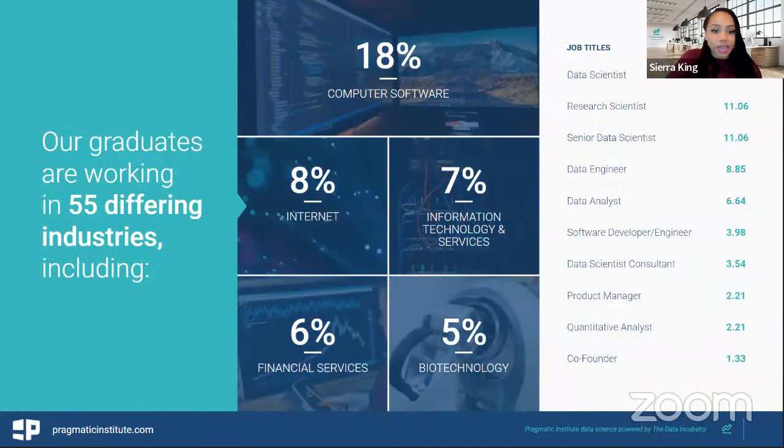So where are our graduates now? What are they doing? Where are they working? Again, data is not available for our engineering program just yet, but for our data science fellowship, this will give you an idea. Our graduates are working in 55 different industries. Some of the most common industries we see are computer software, internet, IT, financial services, and biotech. And then some of the typical job titles we see are data scientist, data analyst, research scientist, software developer, and product manager. And these titles and roles vary depending on the company and industry, but these are just some of the roles that we've placed in the past.